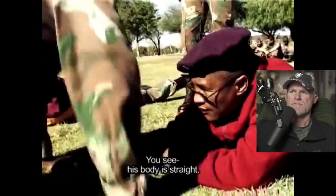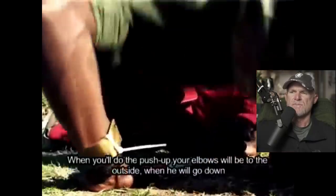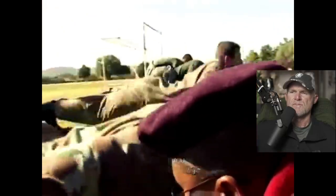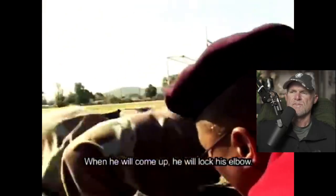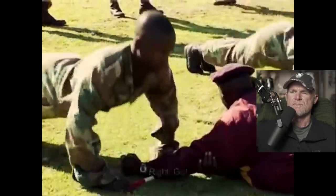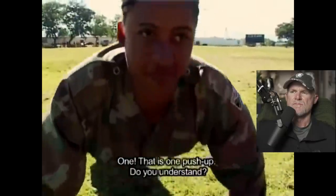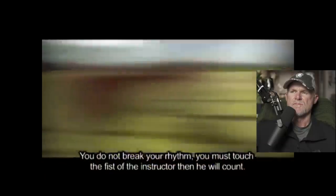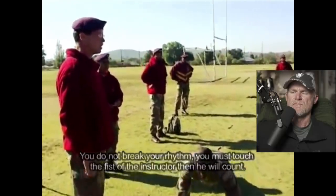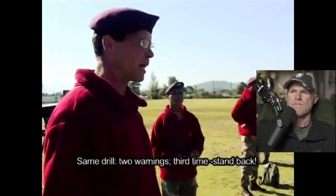His body is straight. When he will do the push-up, his elbows will be to the outside. When he will go down, when he will come up, he will lock his elbow. That is one push-up. Right. Go. One. That is one push-up. You understand? You do not break your rhythm. You must touch the fist of the instructor. Then he will count. Same drill. Two warnings. Third time, stand back.